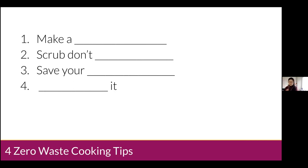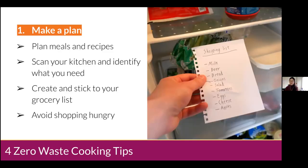So number one. Does anyone want to guess what number one is? Begins with a P. Hopefully some of you do this already. Make a compost bin. Oh yeah, Beverly, we're going to talk about that in the third class. But yeah, if that's an option for you, you can make a compost bin. I know that's not an option for everyone. So number one, I like to talk about making a plan.